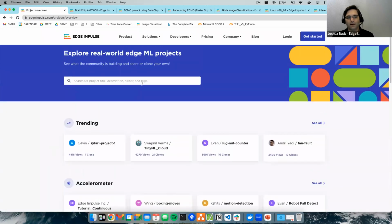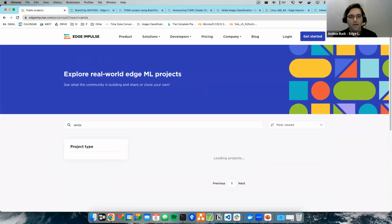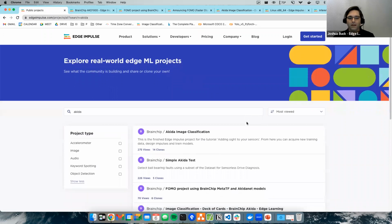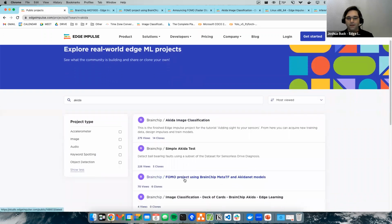We will look at ones that are built specifically for BrainChip. In this case, I'll look for Akida. And we have a few projects specifically built for BrainChip. Today we'll be looking at FOMO in particular. This is going to be kind of face detection. But that same model has also been shown to detect other things like Skittles, washers and bolts. We even had ones that were counting bees into a beehive as well.